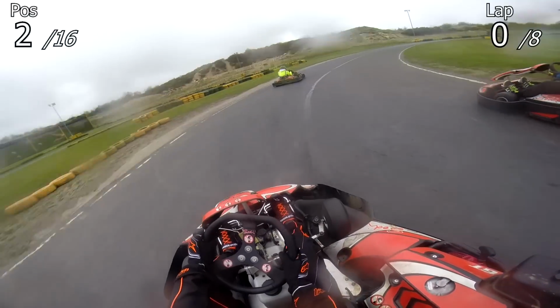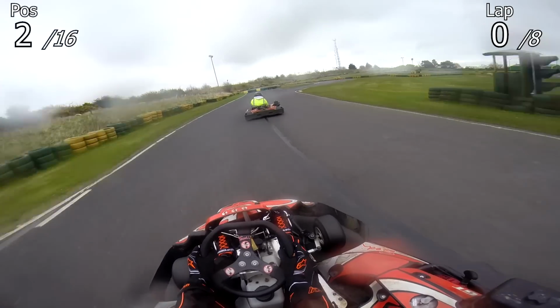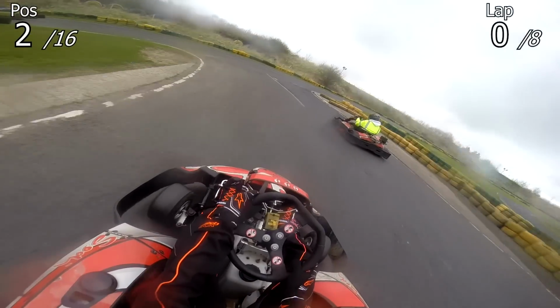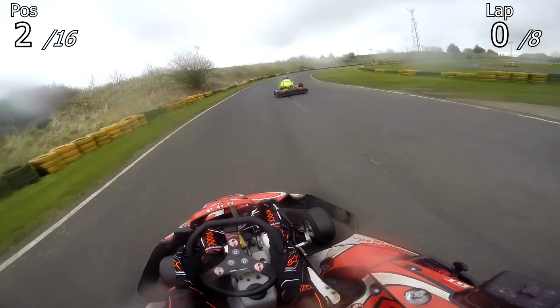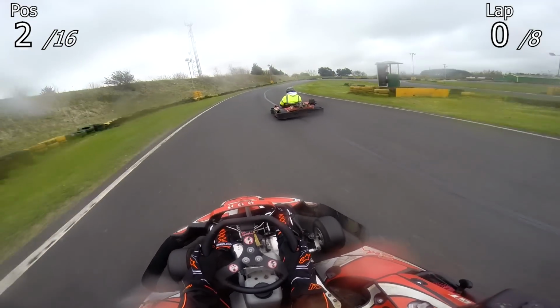As we come onto this formation lap before the start of the first race, you can probably notice that the camera isn't as clear as it could be, and the reason for that is that it's starting to rain. As you can see there, the pace car in front is having a few issues getting around the track, and this is literally just starting.